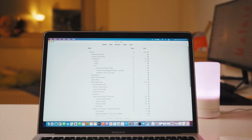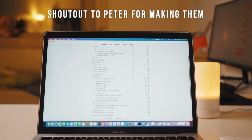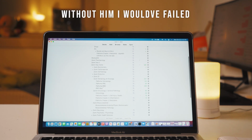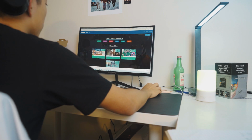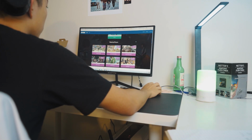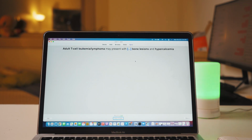Now, there's one commonality in between every single day, and that's that I use Anki every day. I don't do too much Anki. I normally only do 75 new cards a day, and these are cards from a deck that the upper years have made specifically tailored towards our curriculum. But sometimes if I feel like the lecture didn't cover things well enough, I will watch a Pathoma or Sketchy or other third-party resource video and unsuspend the Anki cards for those videos, and I'll do those.